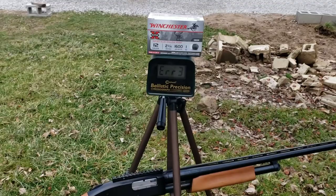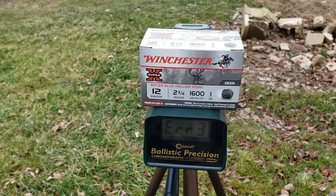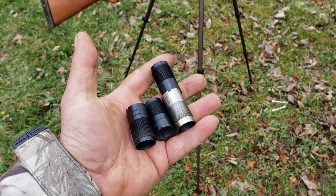So anyways, just your standard Winchester rifled slugs, 2¾ inch. I'm gonna start with the least restrictive choke first, skeet, and then step it up to tighter and tighter. So it'll be skeet, improved cylinder, modified, and then full.